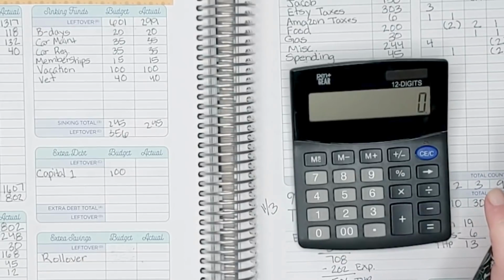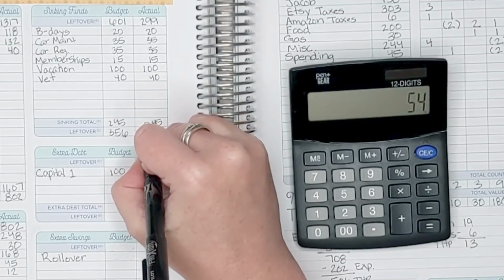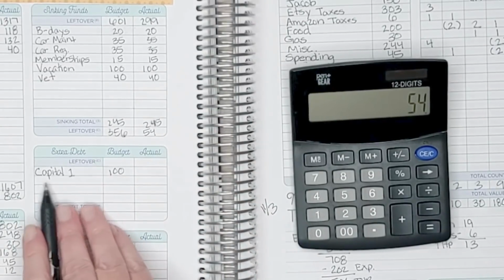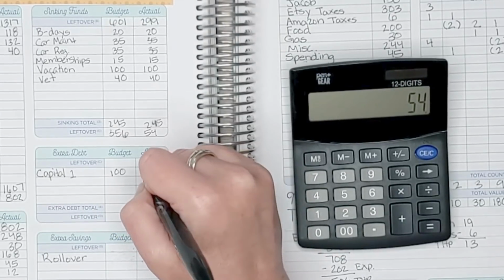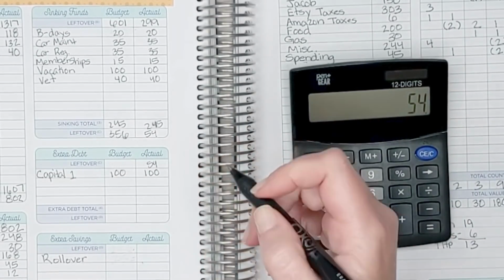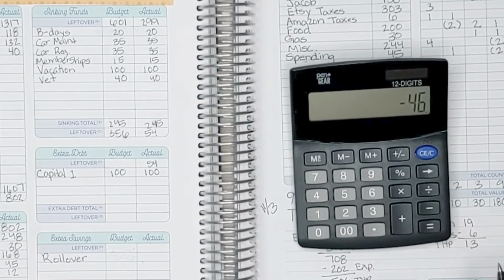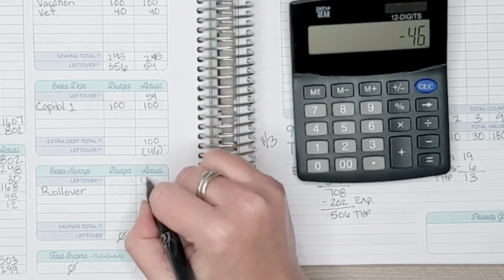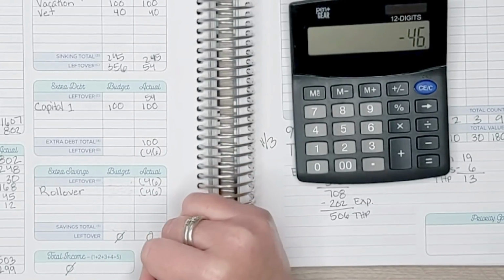So let's see where we're actually at. $54. Okay, so again, we did take out the $100 in cash and put it in an envelope. So our budget's going negative. We don't have negative money because we have a cushion in our account, but our budget is negative. So 54 minus 100 equals negative 46. So we're rolling over a negative amount of 46. And I roll over my negatives because I like to take care of them.